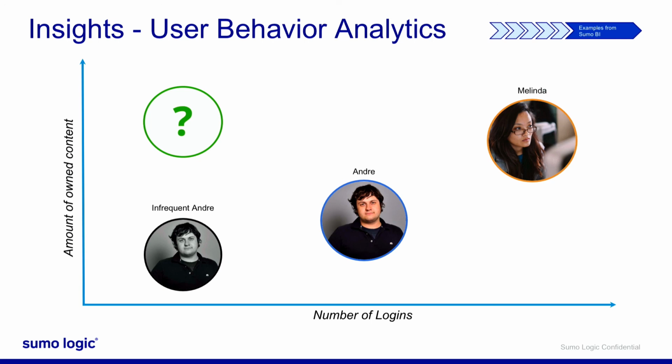I see a couple of Melindas here in my audience as well. These are power users of Sumo. They help create content. They create dashboards. They create searches. They help other teams build the content that they want. And they enable all the Andres and infrequent Andres in getting insights from Sumo, in basically enabling Sumo within their organizations. So this was really helpful for us in understanding what sort of user base is using Sumo and helps us make some of the product-specific decisions. And this was all powered by the BI warehouse as well.